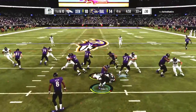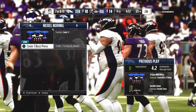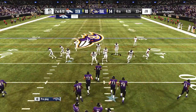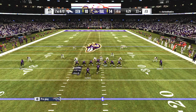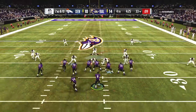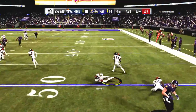The drive starts with a run by Allen. And running room scarce here. He's going to be stopped in his tracks at the line of scrimmage. Officially no gain on the play, and it's second down. To throw on second down, Jackson. And look at this. They get the turnover they needed.